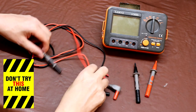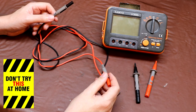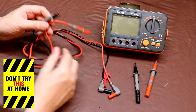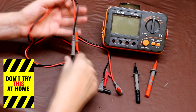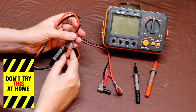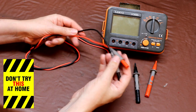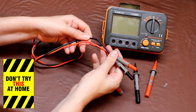Now, I certainly can't do any meaningful safety testing on these leads or make any recommendations, but for my own interest, I think I would just like to make sure that they're at least insulated enough to actually be used with this high voltage insulation meter, which works up to 1000 volts. And I've actually got absolutely no doubt that they will be, because it doesn't actually take very much plastic material to insulate you from 1000 volts.